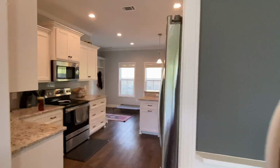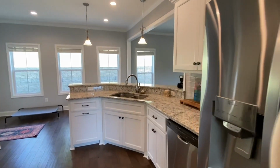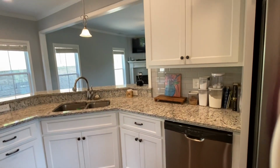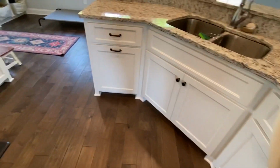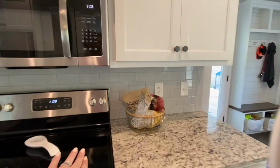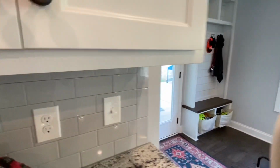This has direct access into the kitchen area, stainless steel appliances, granite countertops, white cabinets, nice black pulls. They have pulls, they have knobs, tons of storage, hand scraped hardwood flooring. I'm gonna zoom back over here. You can also see that you have a nice gray subway tile as the backsplash.